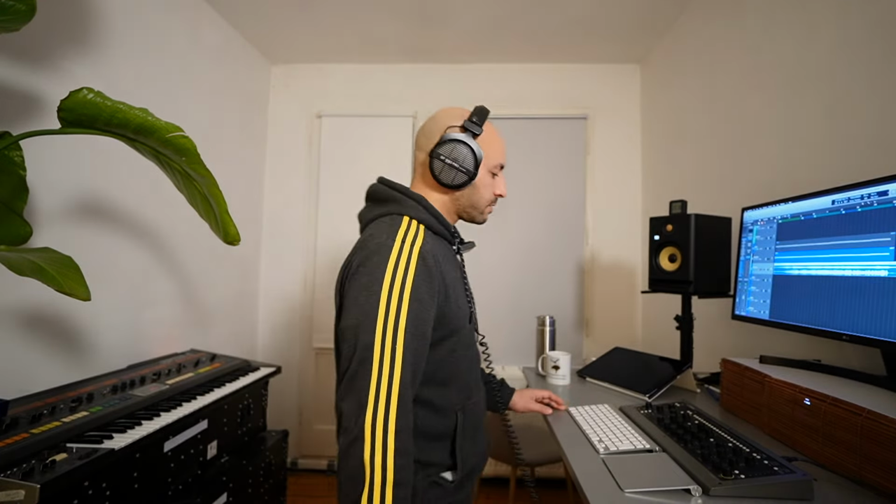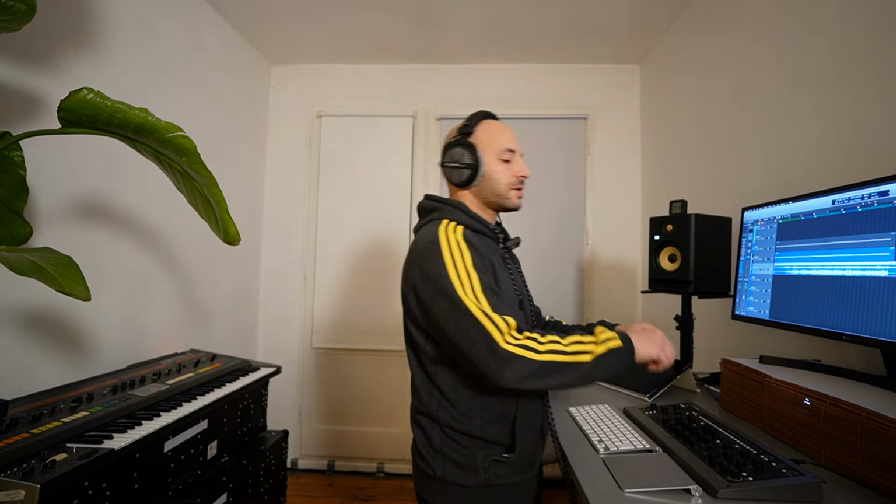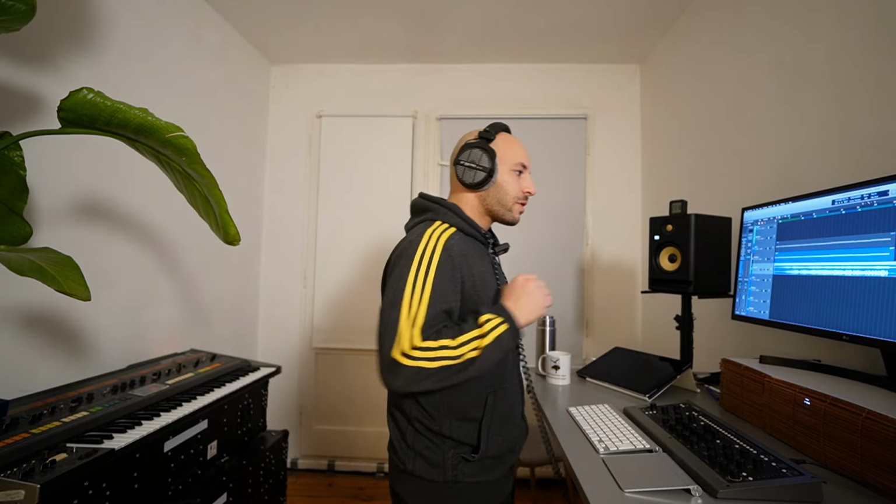So very little editing, some mixing with the Console 1 device from Softube, this one. Easy, turning knobs. And then we have one idea for tonight.